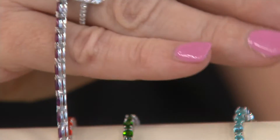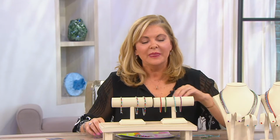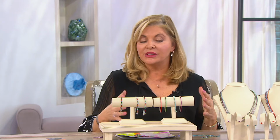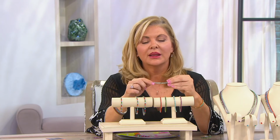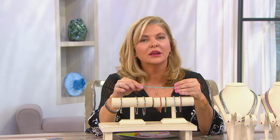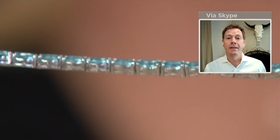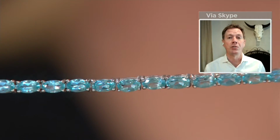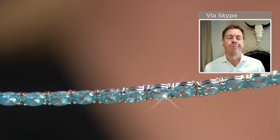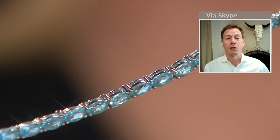All right, so let's talk about blue apatite. Describe the blue, because I think we're used to seeing blue topaz, and a lot of us are very familiar with aquamarine, but what's blue apatite? So blue apatite comes in lots of different colors, but this material is from Madagascar. And this is my apatite because it's probably the closest to paraiba tourmaline or aquamarine. Also is very close to this.